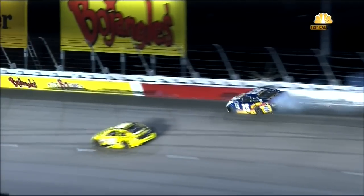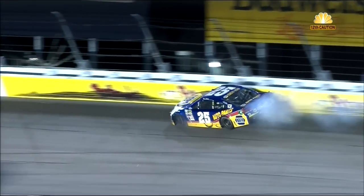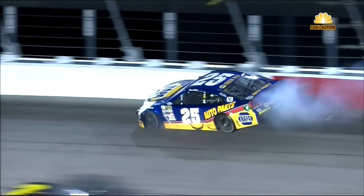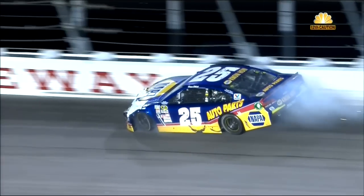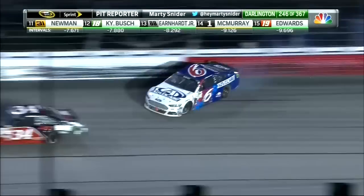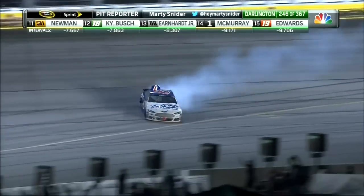Yeah, you see the 25 is already up into the wall. The left front tire is turning to the right. Even as a young driver, he understands he needs to stay up in the wall. He doesn't want to come back across traffic. And that's the disappointing part of this: why is Chase Elliott in this 25 car here at Darlington? Because he's trying to get experience. He's taking over the 24 next year for Jeff Gordon. But he said, I'm telling you guys, on a scale of 1 to 10 with damage, I hit a 5.